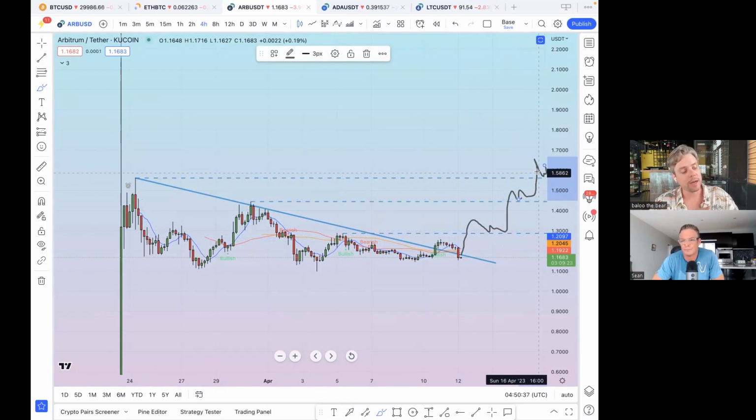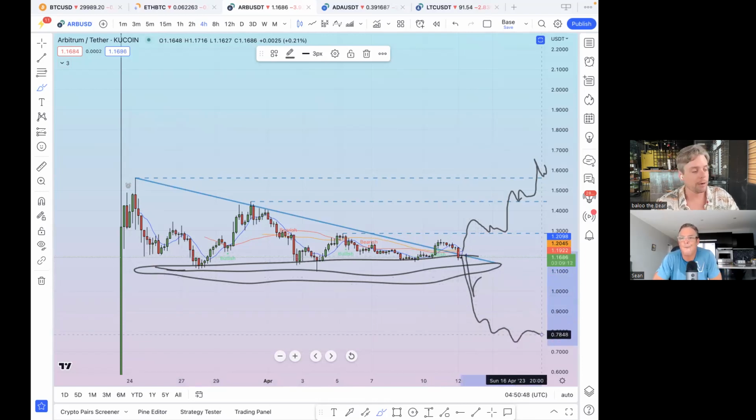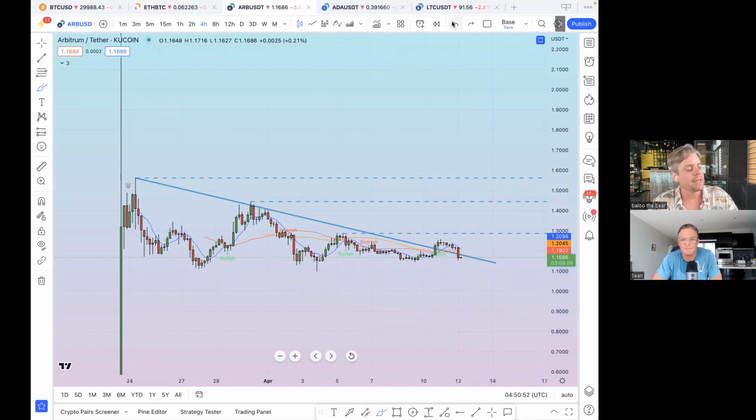We'll see. It might just come off the floor right here and then reprice, impulse to the downside, and reprice to I don't know, 40 cents or something like that. Okay, but that's it. I'm not paying close attention to alts at the moment because I just don't think they're the play. Yeah, I agree.